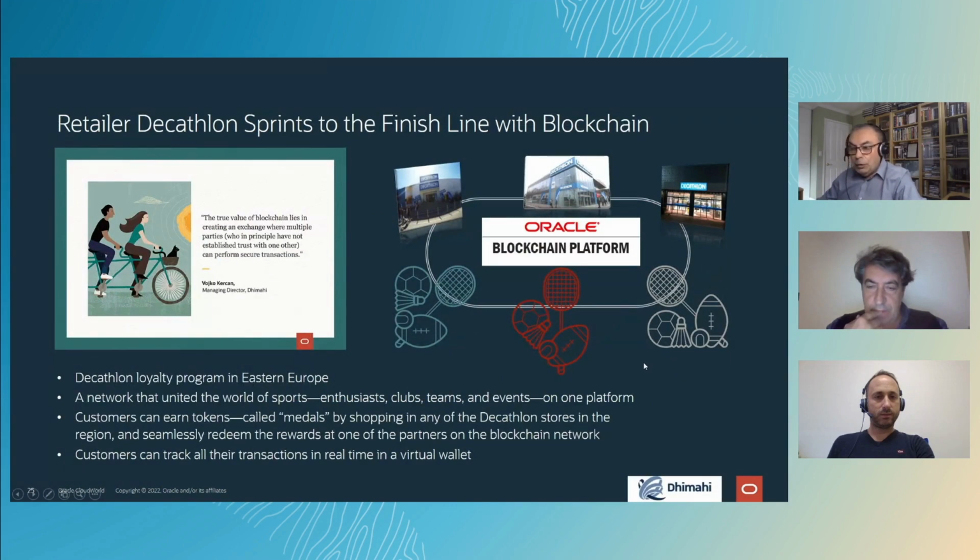They have created a loyalty program in Eastern Europe that's multi-country that allows people to, when they purchase something in a store and walk out, immediately have loyalty points in their wallet. They can apply them to sports club memberships, lessons, game tickets, etc. And this is a very straightforward loyalty case using tokens, but has been very successful because you can do it cross-country, cross-border, without worrying about currencies.